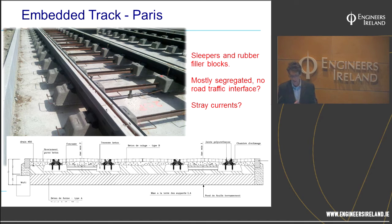This is Paris. You can see they use sleepers as well, B-block sleepers, and filler blocks around the rails. Instead of using the thin encapsulation that we would have used in Dublin, they use those recycled rubber filler blocks, which are quite short. So there is an issue there, and the issue would be stray current. We have a very high requirement in Dublin for stray current leakage from our rails that would transport the current back into the substations. We have a 10 ohm kilometer requirement, which is much higher than the Euronorm standards. And a system like that would probably fail our stray current tests.